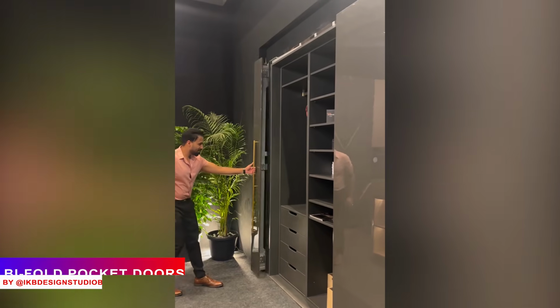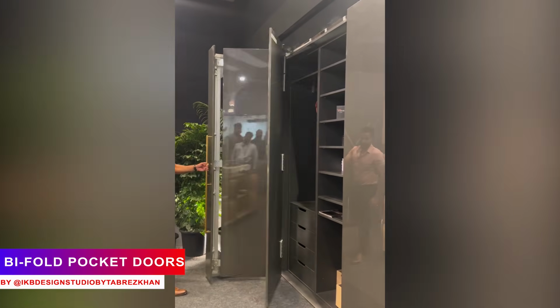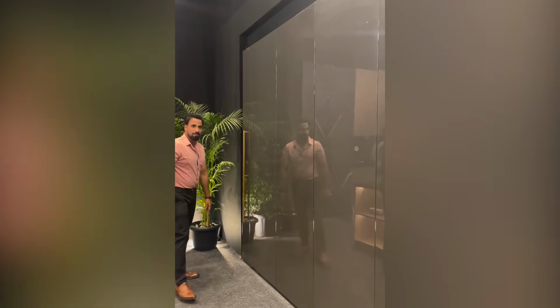Now, if there's one thing outside of the usual furniture designs that I want to get my hands on badly, it's these bifold pocket doors.